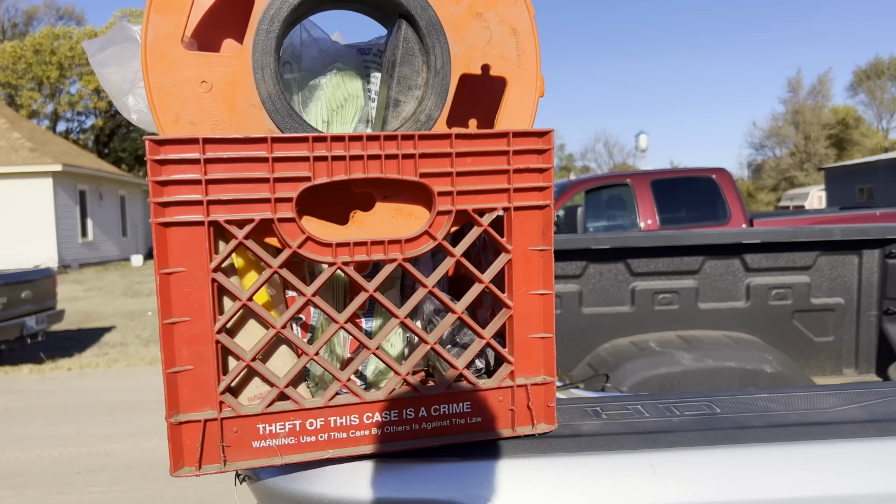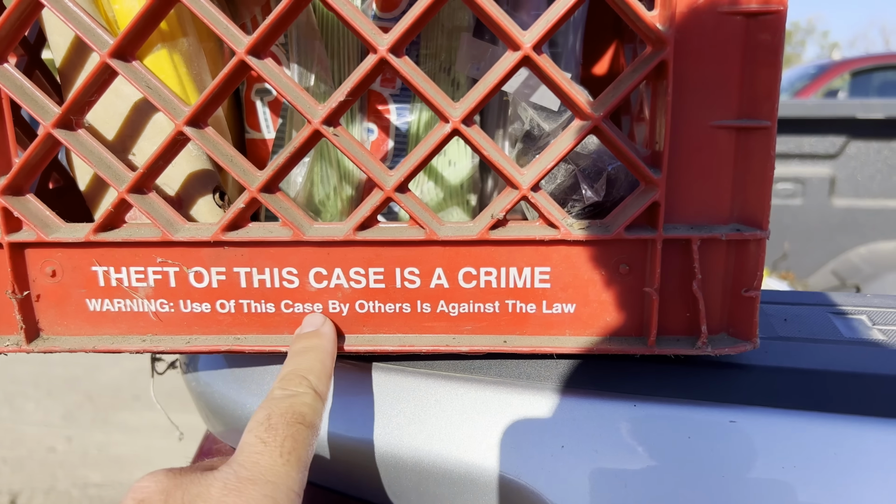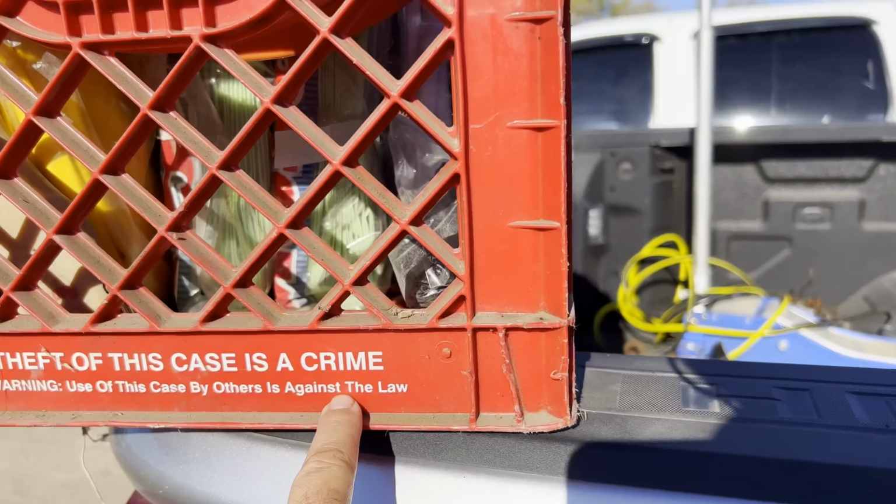All I really wanted was the crate. I don't even know what's in there. I don't really care. I gave $2 for the crate. I just thought this was amusing. Warning, use of this case by others is against the law. Well, that's not a good sign.